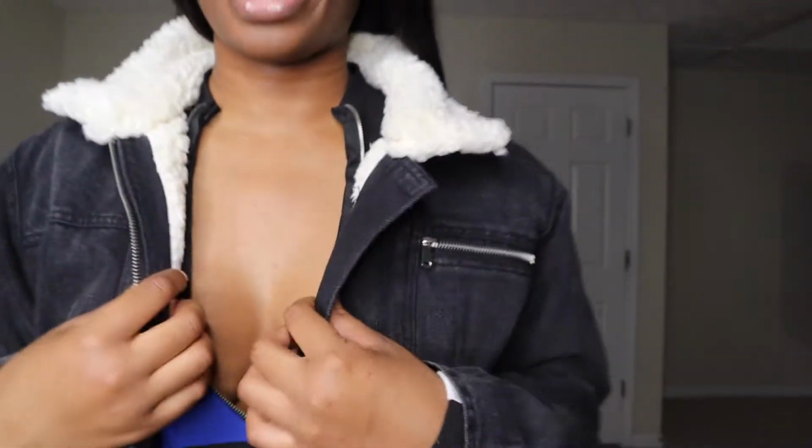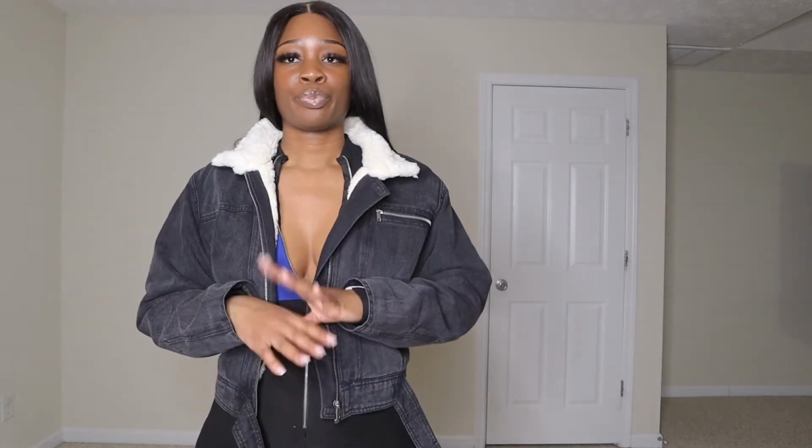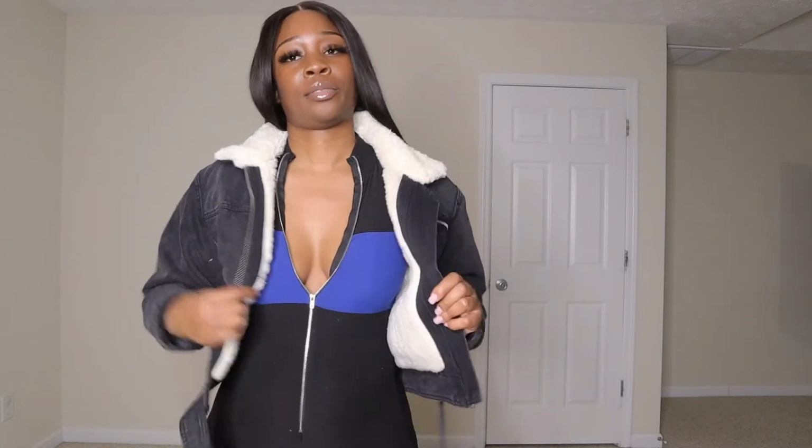And this is how the material looks. It's denim, but then it has wool right here, so that's a plus. I like this jacket, but I don't feel like this jacket is for a cold winter day. This jacket is more for if it's 40 degrees outside, 50 degrees outside, you could wear this jacket with a hoodie or something under.